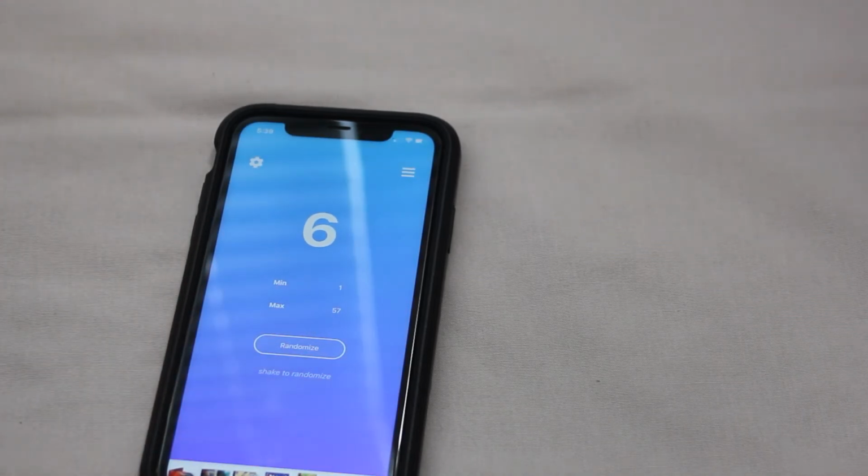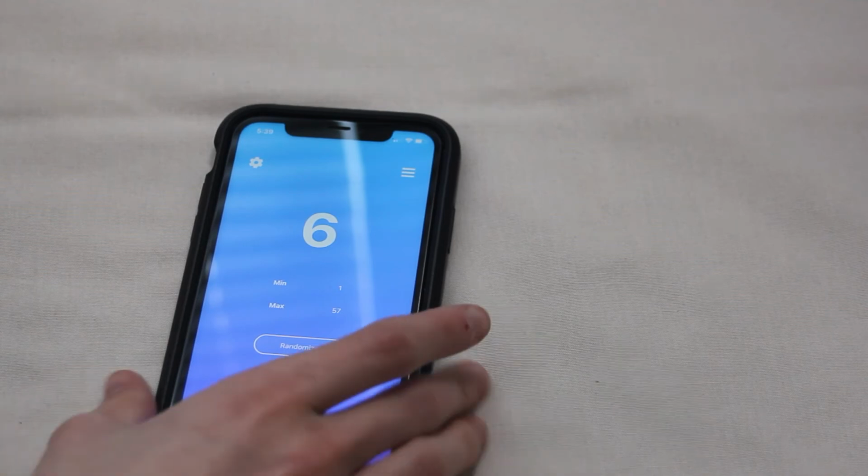And lastly, we get number 6, which is my Wet n Wild Not a Basic Peach palette, which is definitely a palette I do need to pull out more often. So I'm going to go grab those and I will show you what they look like.